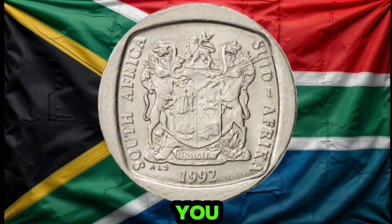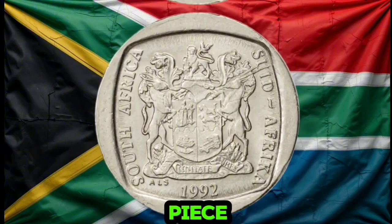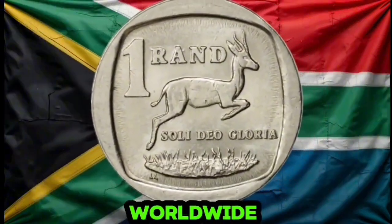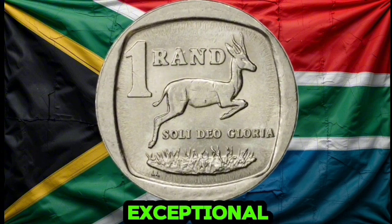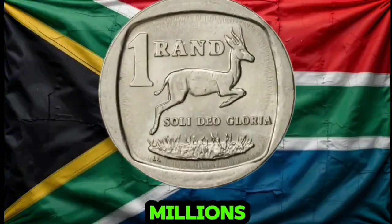So, there you have it. The 1 rand 1992 coin. A small piece of South Africa's history that has captured the attention of collectors worldwide. It may seem like just another coin, but for the lucky few who find one in exceptional condition or with a rare minting flaw, it can be worth millions.